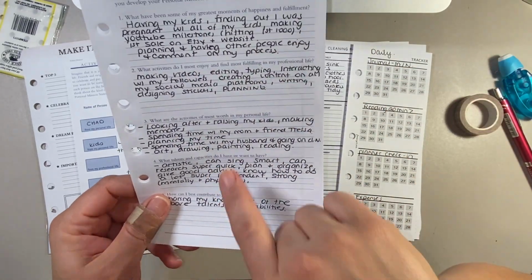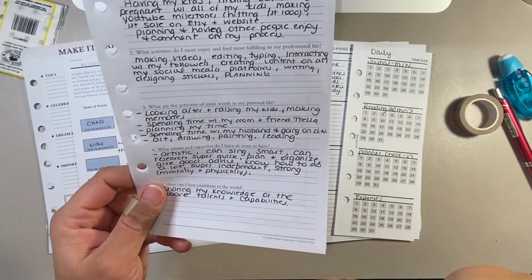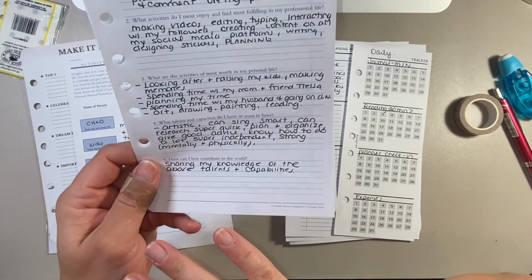I love it. What are the activities of most worth in my personal life? So, raising my kids, spending time with my family and my friends, planning because I love planning, spending time with my husband, and doing any of my art stuff.